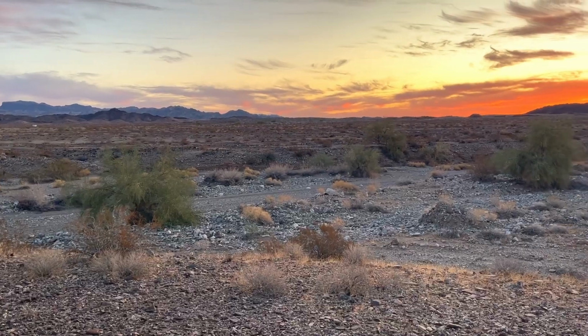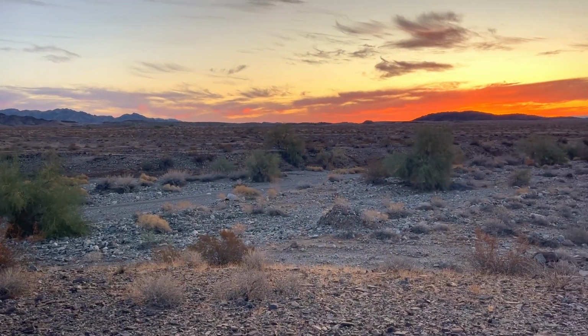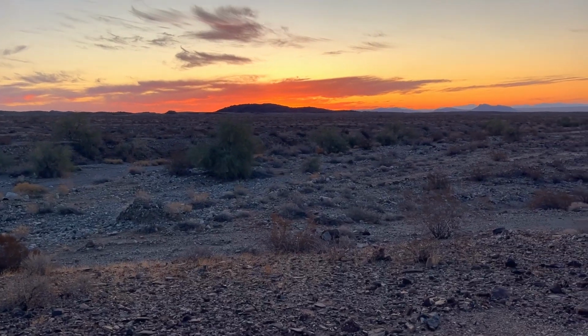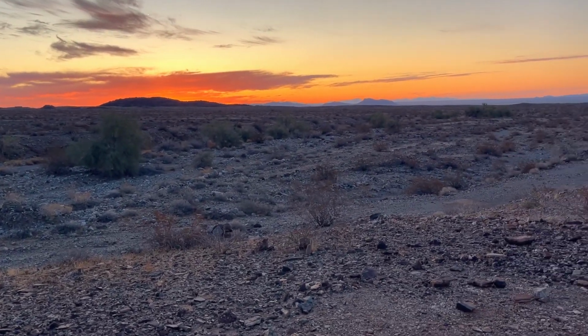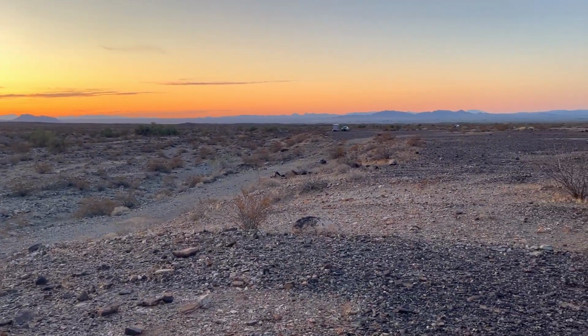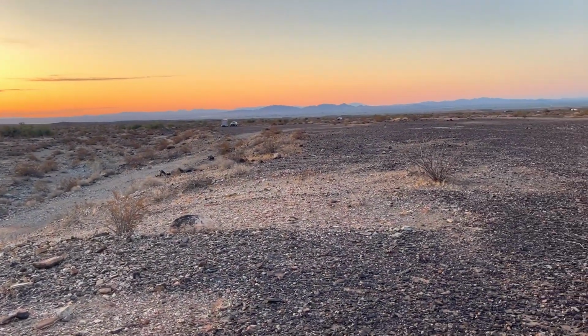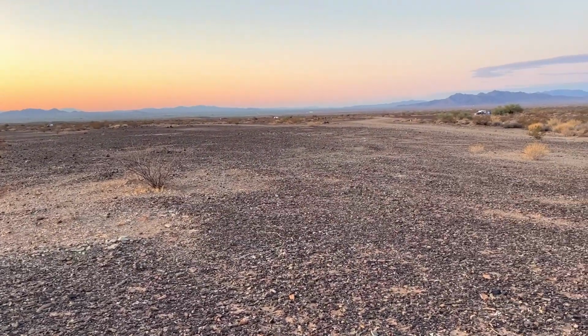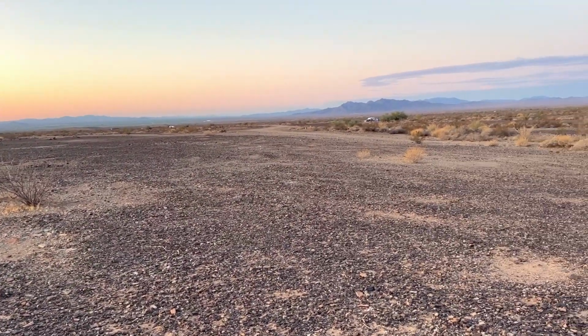We've got the start of some weather coming in later today. That doesn't mean the morning can't be a beautiful sunrise. I don't know how much hiking we're going to get in over the next couple of days, so we're going to get some stretching our legs today.